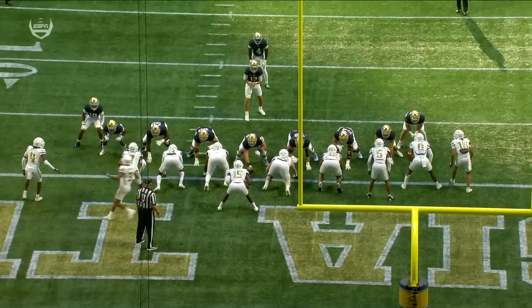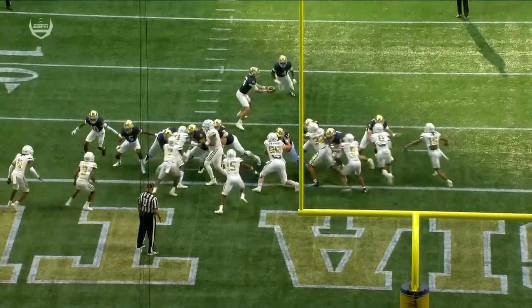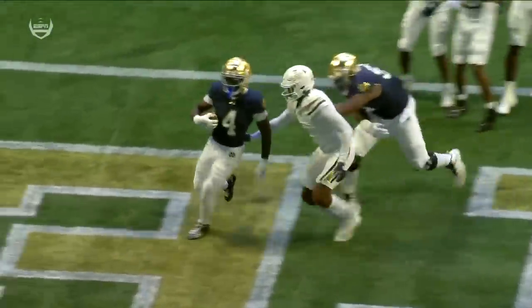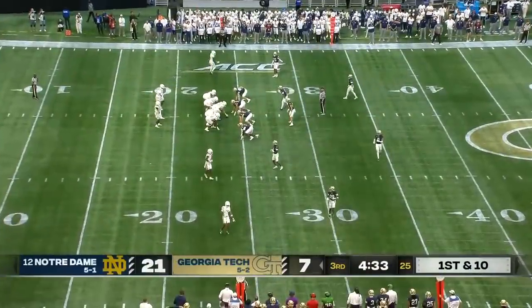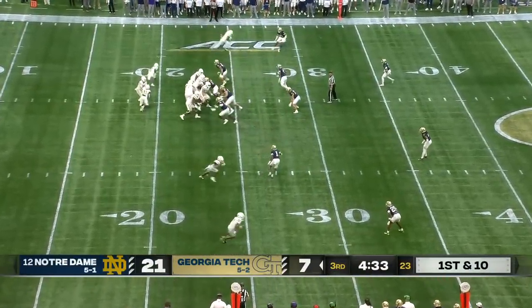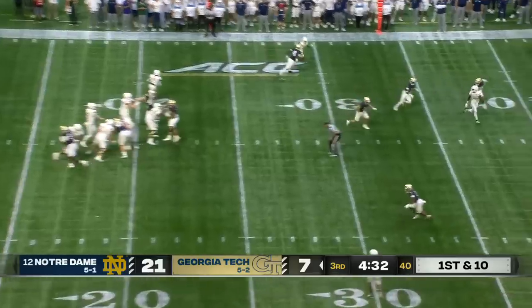You just see here, just watch the blocking at the point of attack as the running back just finds the seam. See here, he just jump cuts it outside, finds the seam inside. Knocking on the door of the top 10, of course, the Fighting Irish trying to get back there. They're trying to win on the road against Georgia Tech.